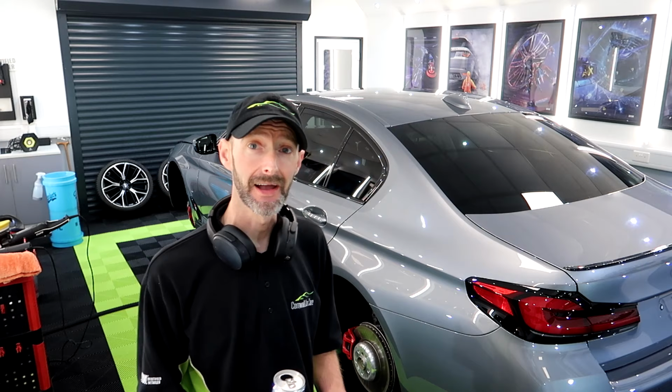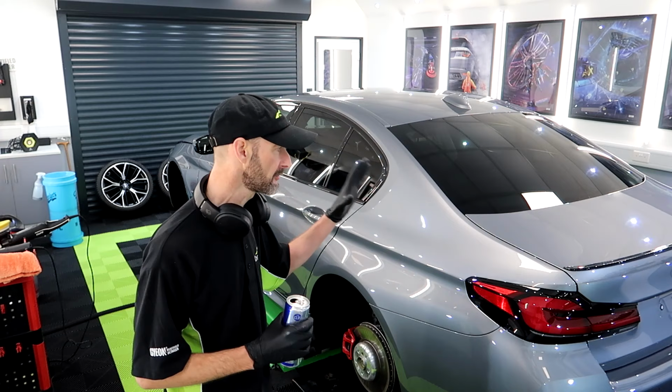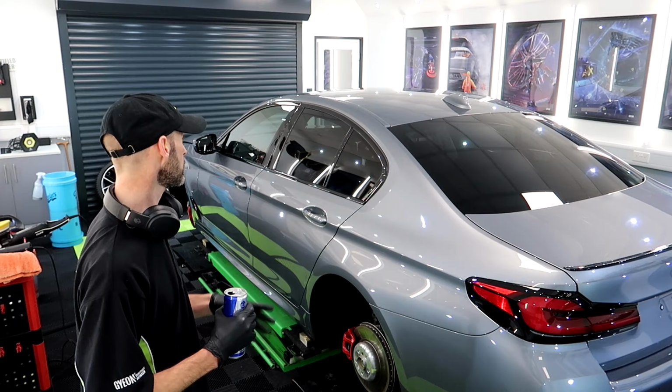So what have we got this week? Well, the beginning of this week, we have a BMW 520D, brand new. So this is in for my new car protection package. The customer upgraded to wheels off detail. On this service, the wheels stay on and we ceramic coat the wheel faces, but the customer has upgraded to wheels off. This one's having a single stage machine polish.